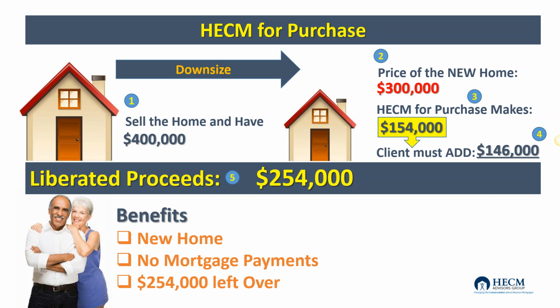Now, your client comes to your office with a duffel bag with $254,000 in it, and they say to you, Bill, we'd like to do something with this. Can you help us? What's the answer to that question? Well, the answer is if they sold their house and had $400,000 left over and they moved to an apartment and they showed up with that money, would you know what to do with it? You would say yes. What if they had $400,000 left over and financed the loan with Bank of America and had $254,000 left over? Would you know what to do with it?